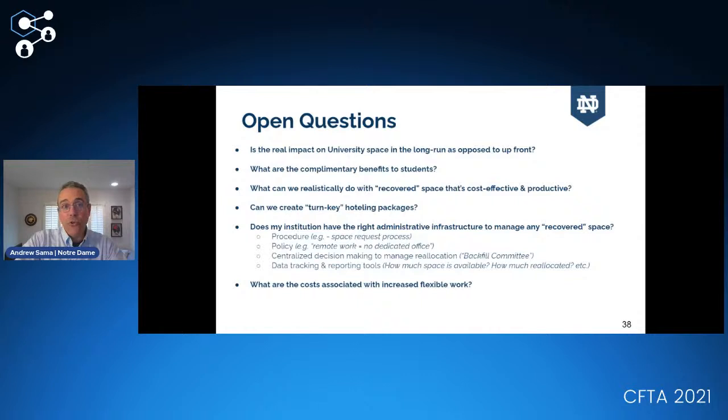I'm running short on time here, but I'll just say that you're going to have to think about your procedures around space requests. Are you going to make it a part to think about remote work? Do you have the right policies in place? Do you have decision making centrally on how you're going to reallocate space? Hopefully we can talk in the unconference about my experience with our backfill committee. We reallocated 300,000 assignable square feet since 2017 with a centralized backfill committee at Notre Dame.